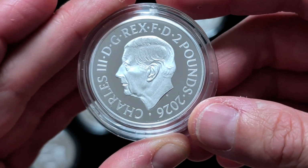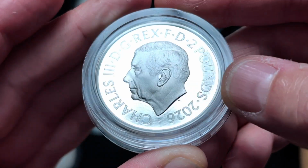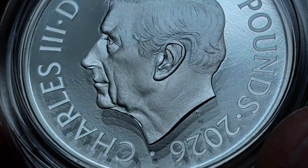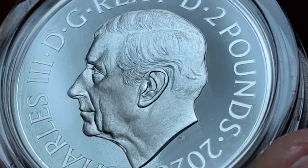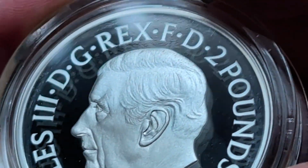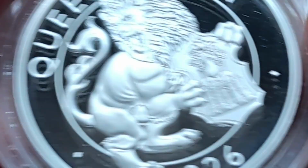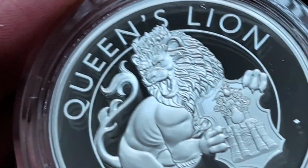So £2 2026, as we said. The good old normal stuff, just checking. Can't see anything. Maybe if we zoom in, let's have a look. Looks like potentially some not quite frosted sections there on his ear. It's hard to tell with the capsule, but compared to when this series was first released, the quality has definitely improved. It's nowhere near as bad as when the first Seymour Panther coin came out.